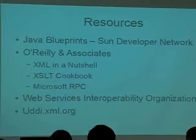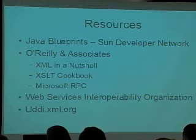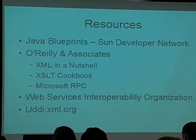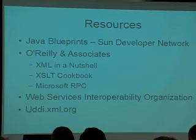Another resource, the Java Blueprints. This gives you design patterns that are used in a lot of the Java stuff, and there's a lot of Java out there, so it's good to see.